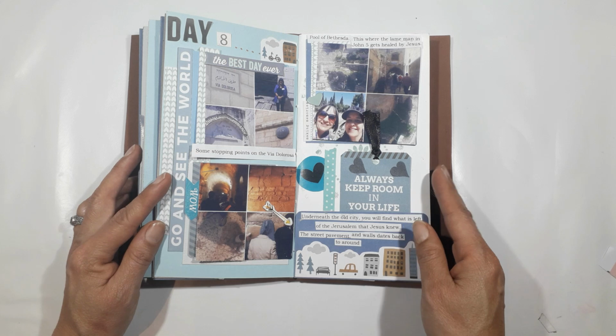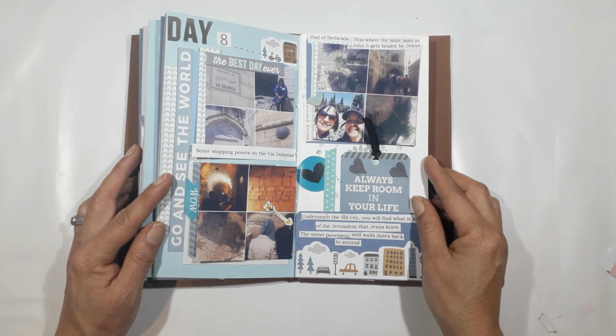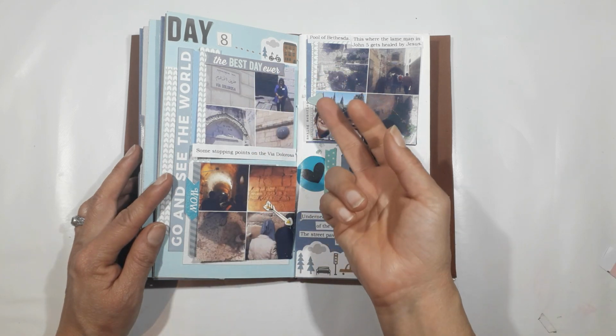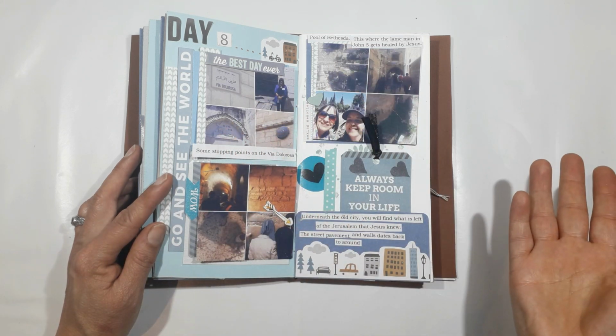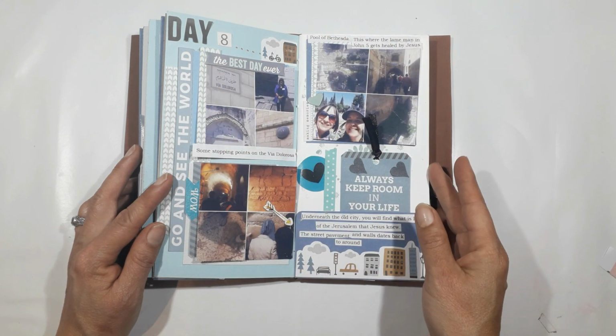This is the Via Dolorosa. The Via Dolorosa is not really where the Via Dolorosa is. I think it's part of the Roman Catholic tradition from one place to another, but it's just good to walk it. We didn't really emphasize much on it, the tour group, because we know it's not really the place. But it was just nice to see it and obviously take photos of it.